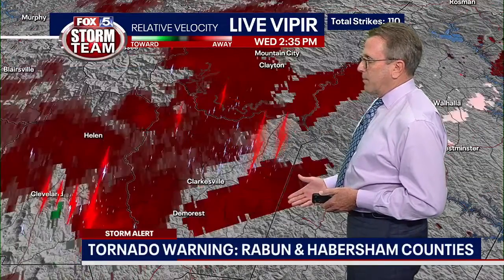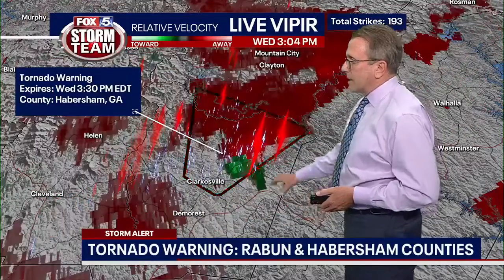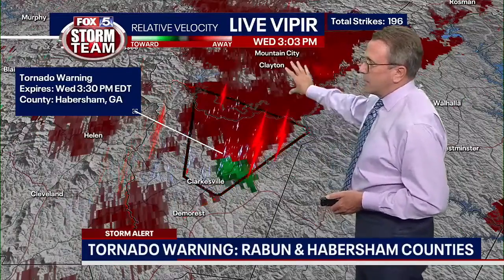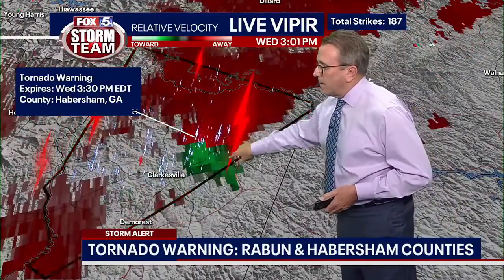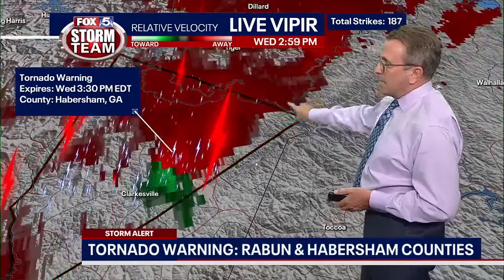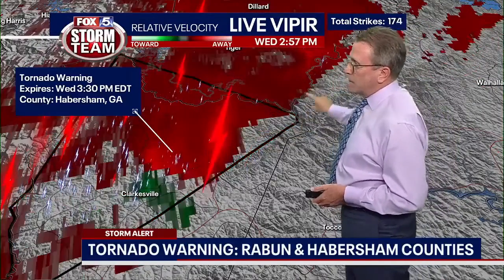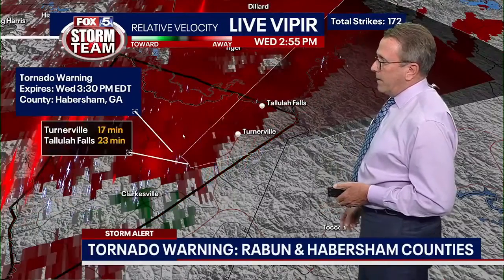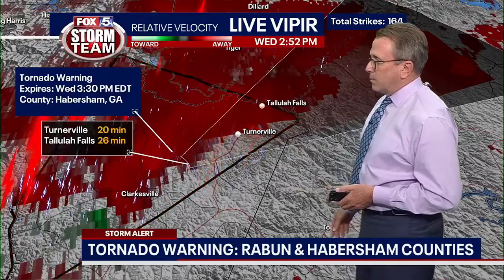Yeah, let's put a loop on this thing. And it's mainly just kind of sliding off to the east. You can see a little bit of an extension of that thunderstorm up toward Clayton, up into Rabun County. But I think the rotating part of this cell will continue to move up to the north and east, maybe just clipping this part of Rabun County over here with time. So some of that circulation could maybe affect that southeast corner of the Rabun County region. But Tallulah Falls definitely headed your way, as well as Turnerville.